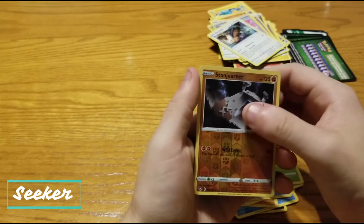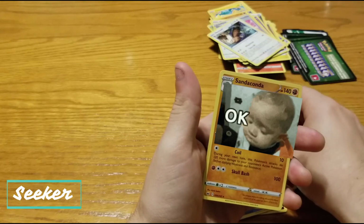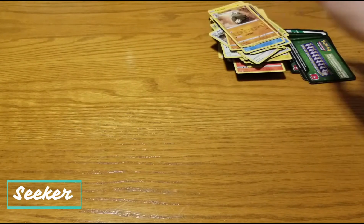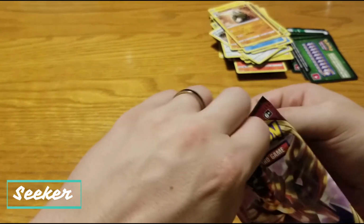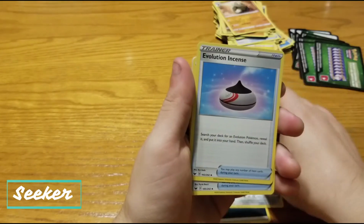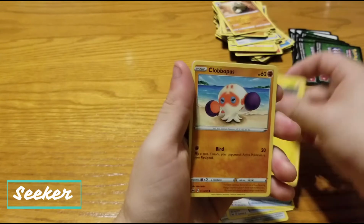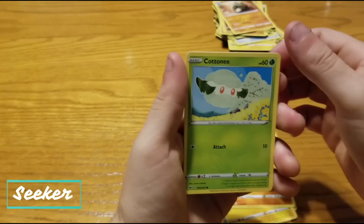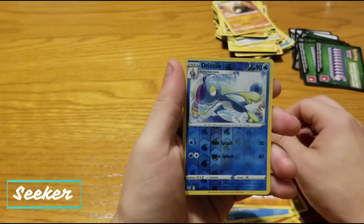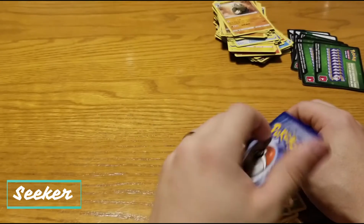All right, I'm done. Yes, it's in my Surfetch deck. What is that? That's a Sandaconda. He wraps around himself to keep extra warm in the desert. That was real clever, Pokemon creators. Vitality Band. Whoa. Okay, Cottonee. Rhyhorn. Drizzile. Hey, there you go. That's what Sobble evolves into. Next. Moving on.